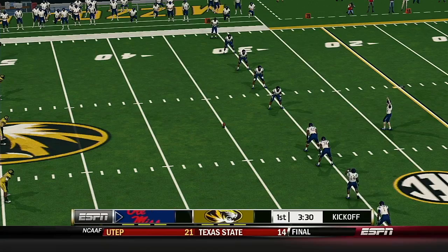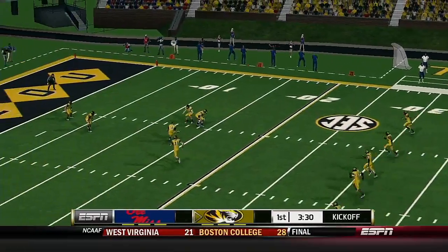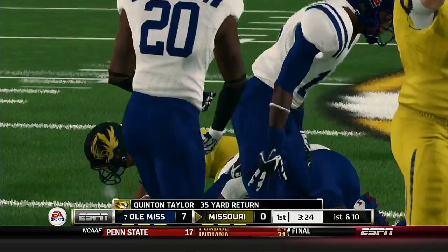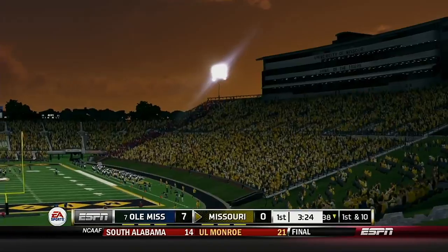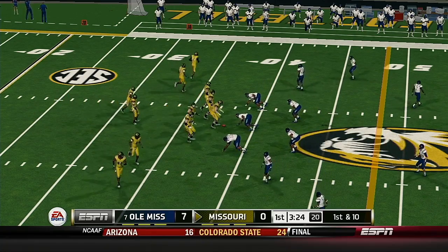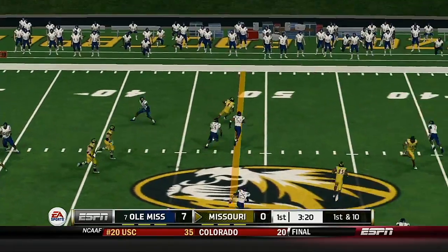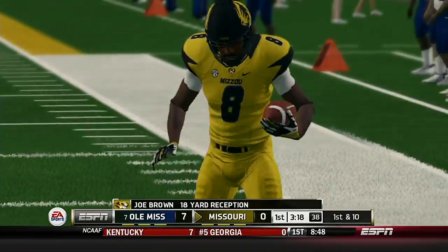Thanks, Reese. 7-0 game here. Ole Miss is lining up to kick this one off. Taylor fields it at the 3. At the 30. He's tackled at the 38. The quarterback brings his troops out onto the field for the first drive of the game. Gets it out to his receiver in a hurry. And down he goes, right around the 44-yard line.